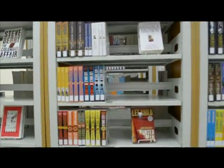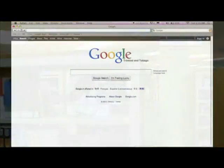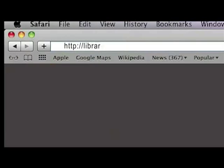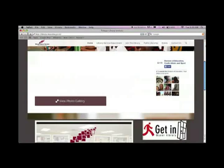But the Scarborough Library facility is so much more than just physical books. Once registered, you can log on to our website at library.diaz.tha.gov.tt. Scroll down to select the NALIS link.